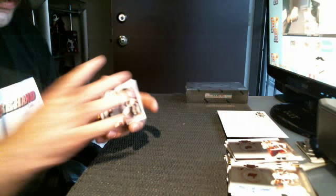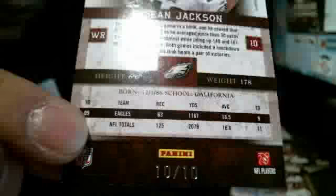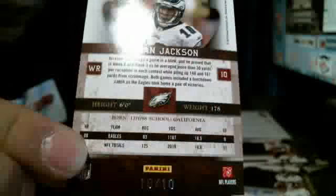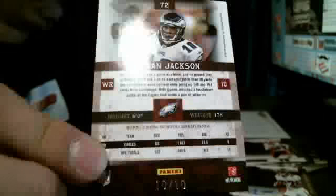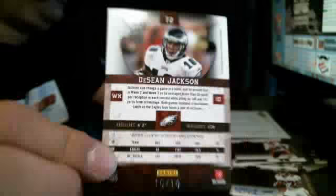Tom Landry on the next card. Ooh, that'd be sick. David Garrard, $4.99. And DeSean Jackson, number 10 of 10 and his jersey number is 10. Look at that. Wow. How about that, Paratrooper? 10, 10, 10. Woo! Getting all excited over a base card. Yes! $4.99 on that.